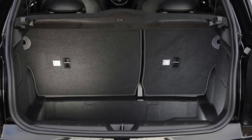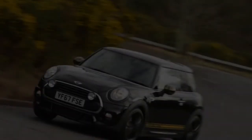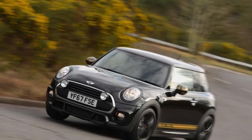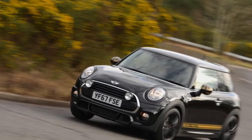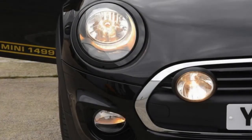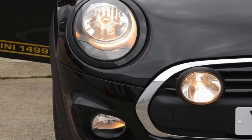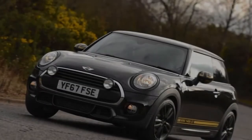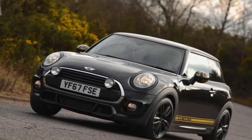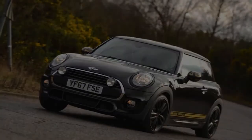The older Cooper used a 998cc unit that developed a modest 59 bhp, and could crack 60 miles per hour from a standstill in 12.9 seconds. By the standards of the time, that would have likely warranted a fast or two for sure. It may not have been as quick as the Cooper S, which was discontinued in the UK in 1971, but the 1275 GT was cheaper to buy, run and insure, so you can see why it would have appealed to the contemporary petrolhead.